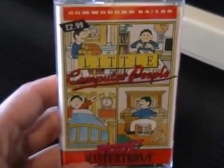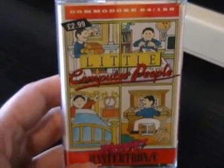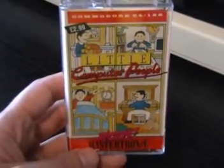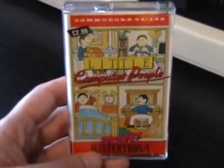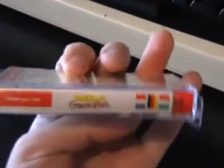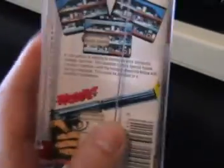But as you can see, we've got the Little Computer People logo, we've got the little computer person doing his various things around the house, playing the piano, carrying some logs and being in bed and stuff like that. So quite a nice comical front cover. Tape case is falling to bits on this one a little bit, but there's the spine, which is as you'd expect. And on the back, if I can keep it together, we've got some screenshots.